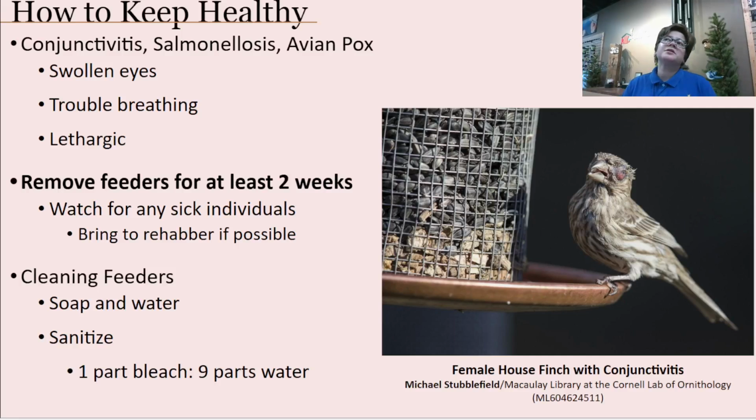Keep in mind, feeders are essentially kind of like an airport. You have a lot of people from many different locations all in the same spot, and that can mean a lot of transmission of disease. So it's important to take those down and reduce that transmission as well. So remove those feeders for at least 2 weeks.